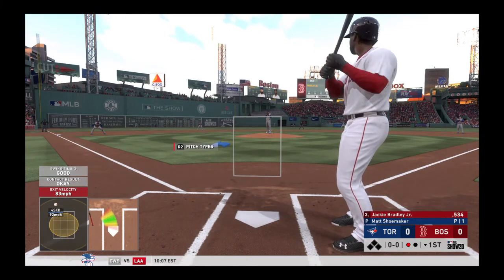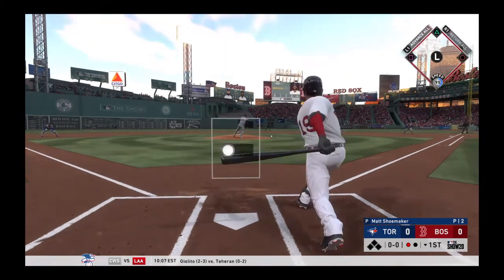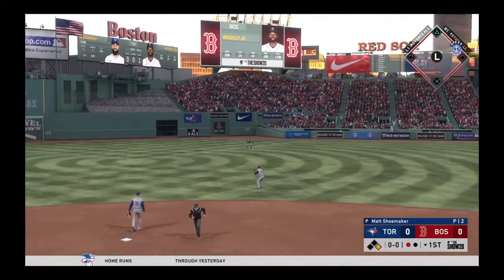So here now is Jackie Bradley. Past battles with Matt Shoemaker, he's just 1 for 6. Back up the middle and into center field as he's aboard with a 1-out single.